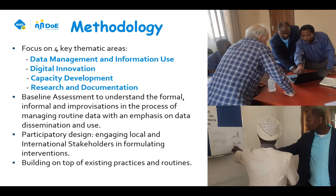Before starting, we decided to conduct a baseline study. Some of my colleagues have also talked about baseline studies. Ours, we decided before we embark on any interventions, we need to understand the local context in terms of the formal, informal, and what kind of improvisation is required in enhancing the process of managing routine data within these two sites which we have.